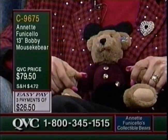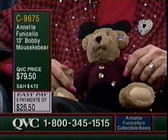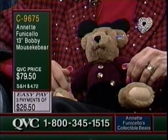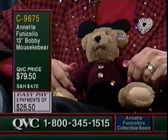Bye-bye. That's sweet. Ooh, she's got two wonderful bears. Really, when you think about the bears, some people like more the character bears. Some people like more the cuddly bears. I think it's nice to have a little bit of both. Yes. Especially when you're having a collection. It's like dolls. You want a variety because that's what makes your collection interesting.